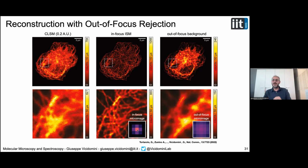That's an image collected from signal in focus. That's an image collected from signal out of focus. It's completely different. And now you get access to this information. So you can build up an algorithm that is able to discriminate in-focus light from out-of-focus light. As you can see here, the enhancement in resolution is huge, not only because I apply pixel assignment and am able to achieve double the resolution, but also because I reject out-of-focus light.